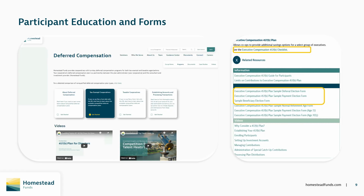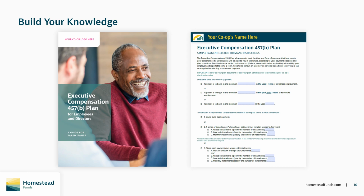Now that you know a bit more about enrolling participants in your Executive Compensation 457B plan, we suggest that you once again visit homesteadfunds.com, where you can find the participant guide and the 3 key forms we discussed, as well as other information about the 457B plan. As you set up your administrative systems at your co-op to manage the 457B plan, we suggest that you review and customize the participant guide and each of the enrollment forms with your co-op's logo and/or letterhead. Think about your plan participants and your administrative capabilities, especially as you review the payment election form. Your co-op may wish to modify the parameters of the payment option in a way that meets both co-op and participant needs.